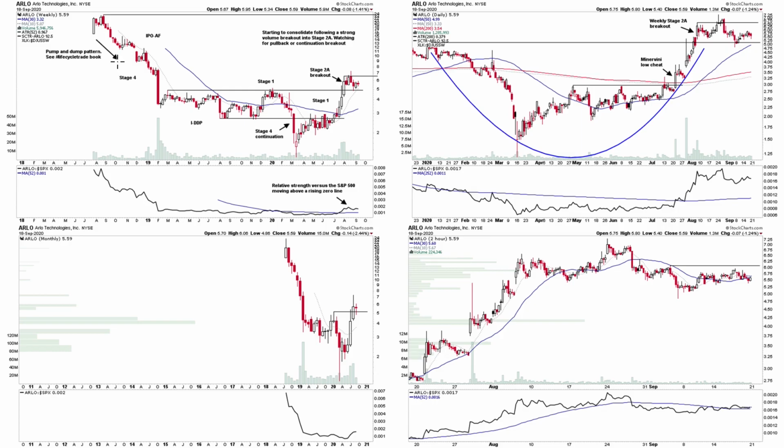So we had like a pump and dump pattern from the life cycle trade, where on the IPO it immediately fell, and obviously fell significantly from the IPO day, and then moved into the IDDP, which is the institutional due diligence phase, as it started to move into its stage 1 base down here. And then with obviously the weakness with the market breaking down, we had a flush out into a stage 4 continuation breakout, and then it started to form another stage 1 base and broke out again into stage 2.